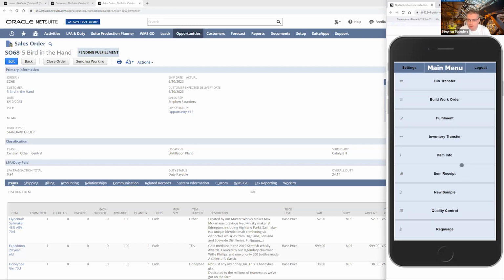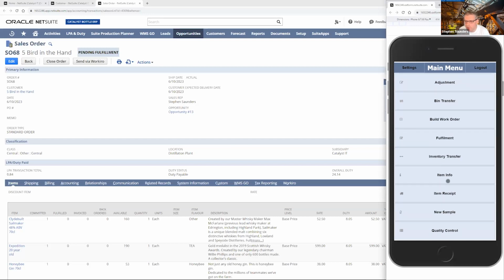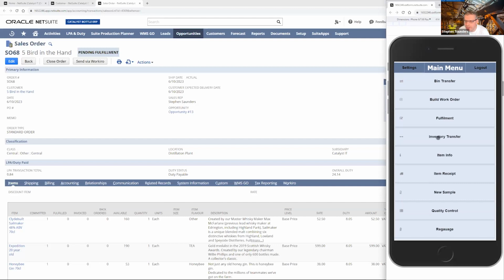And from within the system, it's completely mobile. It works on various devices, whether it's iPads, iPhones, Android apps. As long as it has access to a browser, then we can get WMS Go running on that device for you. So if I just go into here, like I said, the rules and the things that you can see here are dependent on the role and the access that's been given to the WMS Go user.